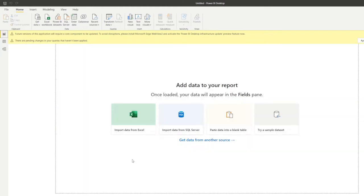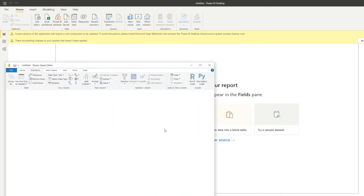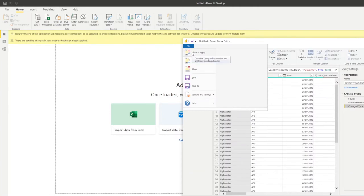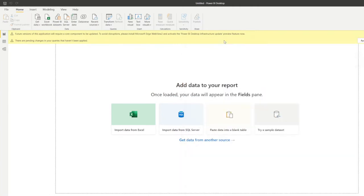Okay, I have not applied changes here. That is why the data is not loading. Apply changes.